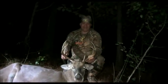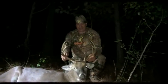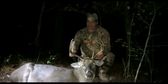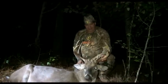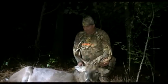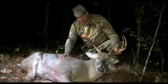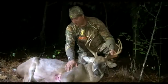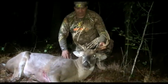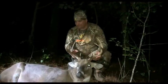My biggest Louisiana whitetail with a bow. Tell you what, man, we hunt hard in Louisiana. A buck like this here is a trophy. My goodness. What a deer. Tell you what, that super freak broadhead did him in.